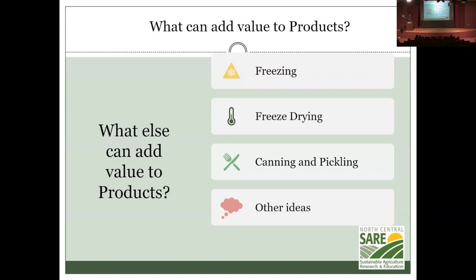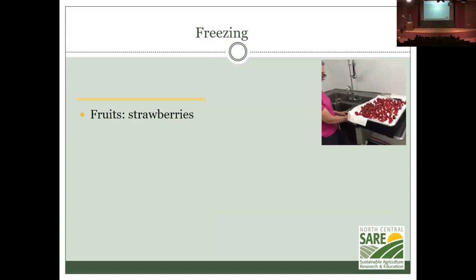Freezing. There's a picture there, not very big, of our frozen strawberries. And you can put them on a sheet like that, stick them in a chest freezer, and bag them up and keep them for a later sale.